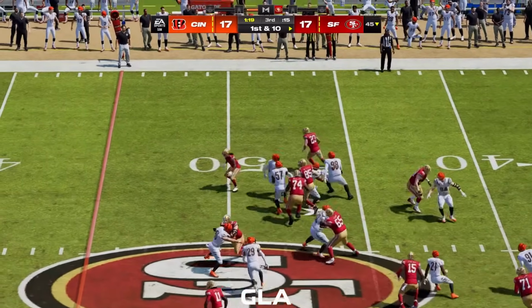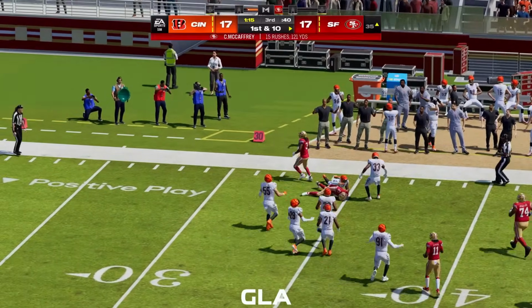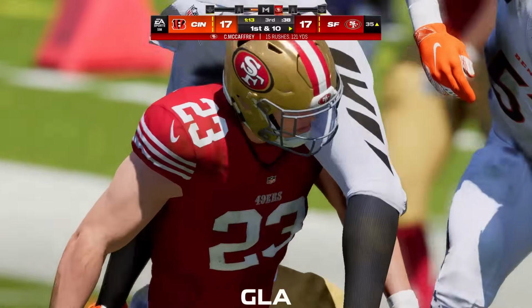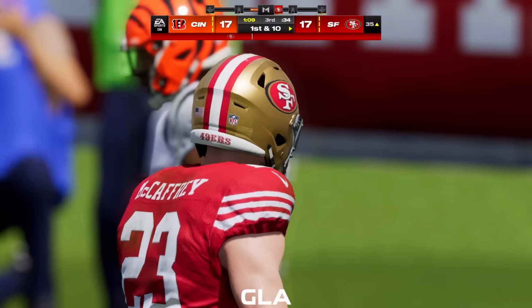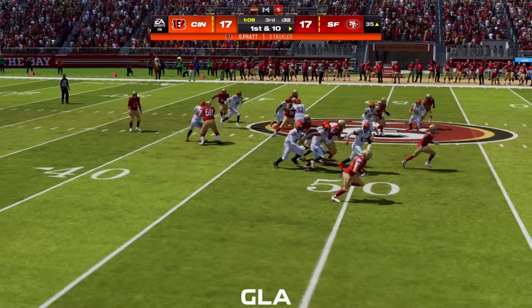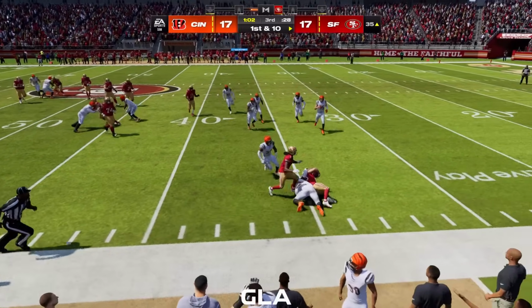On first down, this is McCaffrey. Oh, he faked it with a juke. Now he's got some room. And he's going to get this down to the 35-yard line. Chewing up big yardage. Another nice gain there. This one goes for 20. They went with the nickel look defensively, so they had 5 defensive backs in there. Didn't help them stop the run.